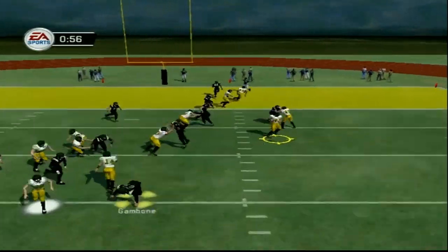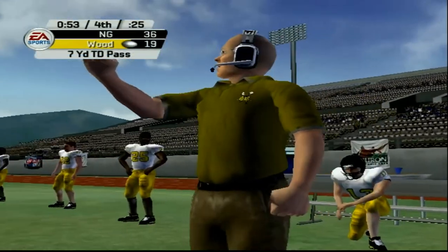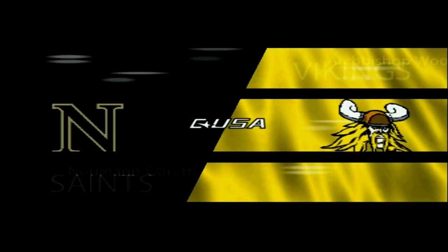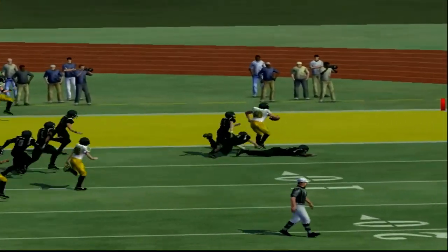Hansen off the fake. Short toss. And it's caught. And it pays off. Touchdown. They went to their big fullback who's rarely used in the passing game, and he got them 6 points. This kid is a great blocker, but I think he could be a bigger threat in our passing game. I think he's capable of catching 25 balls a season.